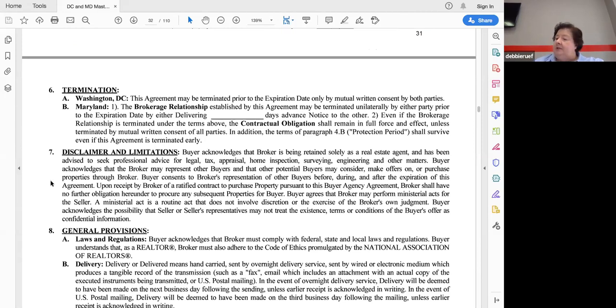Okay, disclaimer and limitations. Buyer acknowledges that the broker is being retained solely as a real estate agent and has been advised to seek professional advice for legal, tax, appraisals, home inspection, survey, engineering, and other matters. Buyer acknowledges that the broker may represent other buyers and that other potential buyers may consider, make offers on, or purchase properties through broker. Buyer consents to broker's representations of the other buyers before, during, and after the expiration of this agreement. Upon receipt by broker of the ratified contract to purchase property pursuant to the buyer agency agreement, broker shall have no further obligation hereunder to procure any subsequent properties for the buyer.